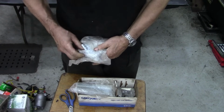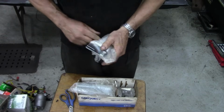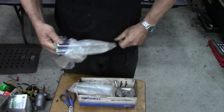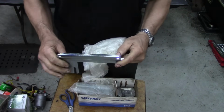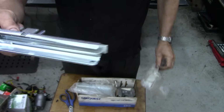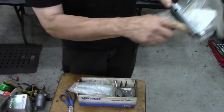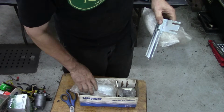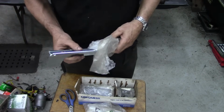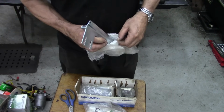And, if anybody knows what they are, you'll know. These are the brackets. Look, you see, they're brand new. They're actually genuine Land Rover ones. These were £40 a piece, these things. They go in the middle doors for your check strap to run. And I've got a left and a right one here. I'll let them go for 20 bucks for the pair, because I don't think I'll ever use those.